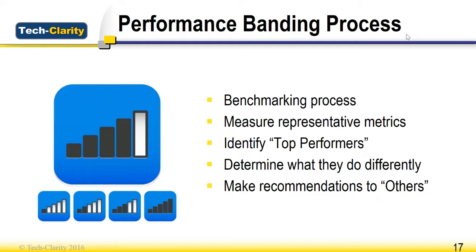For those that couldn't see the screens, I'm certainly happy for anybody to get a copy of the presentation, and pretty much everything we showed so far is also in the report, which is available. So anyway, the benchmarking process of performance banding really is to help companies understand what they can do to improve performance based on who's performing the best.